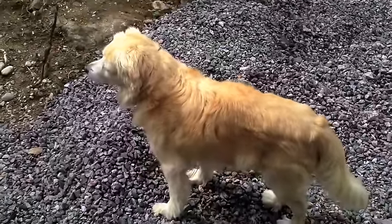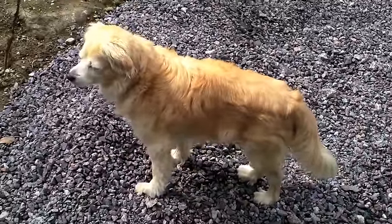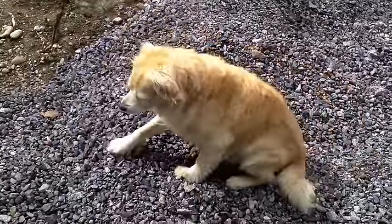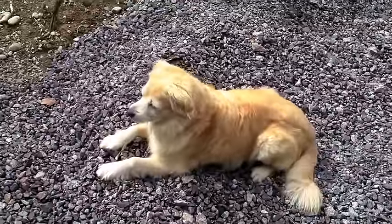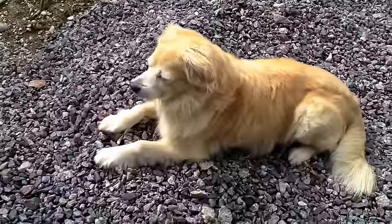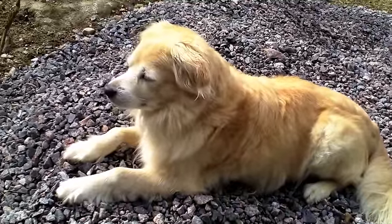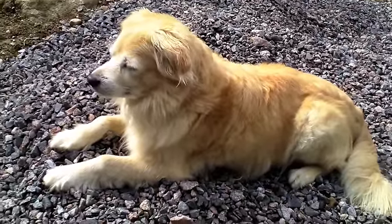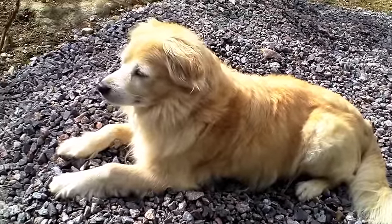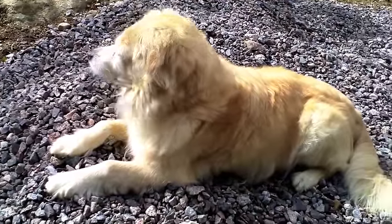There she is. She's just been enjoying herself here. Lovely dog. Very friendly. Those stones wet and warm. Do you like sitting on those wet and warm stones? Tommy, give me a look. Wink at me. Hey, wink. I'll give you a sausage. Oh well. You're just enjoying the sun, aren't you?